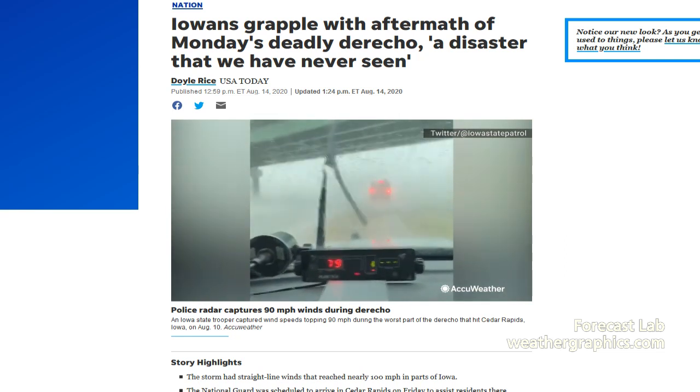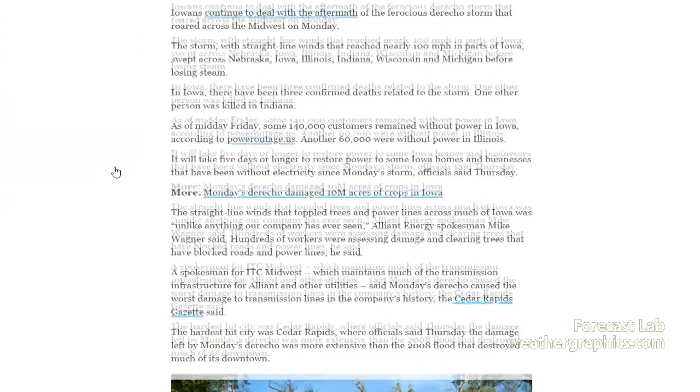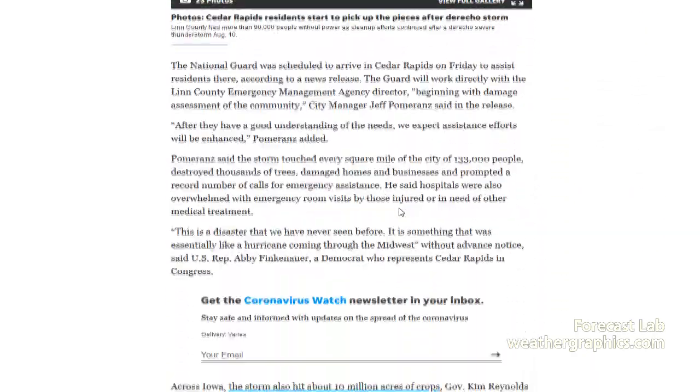And it looks like we're still seeing the fallout from this derecho that went through the Midwest on Monday. Very important factor of that is the effect on the corn production. 10 million acres of crops in Iowa affected, and I think that it was about 30% of the harvest.